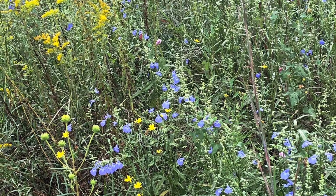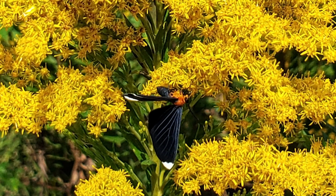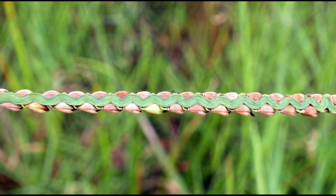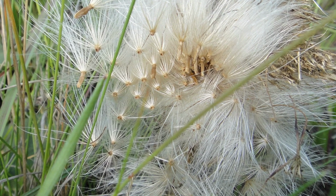So now you've seen a prairie in bloom, you've seen the insects that feed on the flowers in the prairie. So what's next? Well, all those flowers go to seed or they produce berries. Those become food for birds and other small animals that live on the prairie.